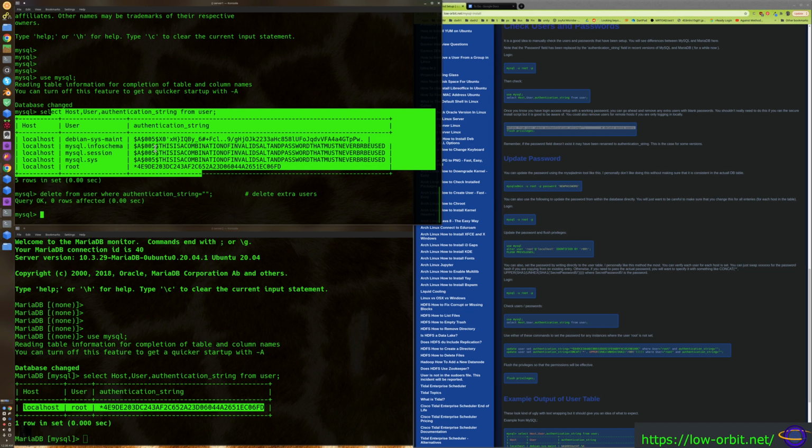These days, with the way things are set up, you don't have to worry about that as much, so there's not really much point in deleting extra users. But if you do find yourself in a situation where there are extra users, or maybe you didn't run the right script, that is an option that's there for you. You could also update the password using MySQL admin if you want.